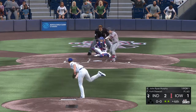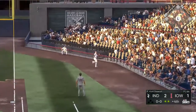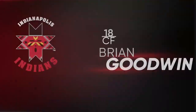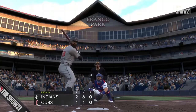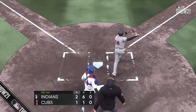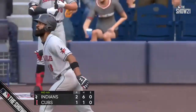In now, John Ryan Murphy, and he popped him up. Young in foul ground, no problem with this one, and the inning is over. One scores in the inning, coming on this solo home run. Bottom of the fourth coming up. Indianapolis leads it 2-1.